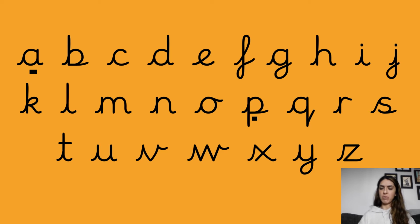I. Oh, that was one of our tricky words yesterday, wasn't it? I. Pause the video if you need to. If not, here's our little dot to show us. I. It makes the sound I. Alphabet name I. Well done. Hopefully we're getting good at these letters now.